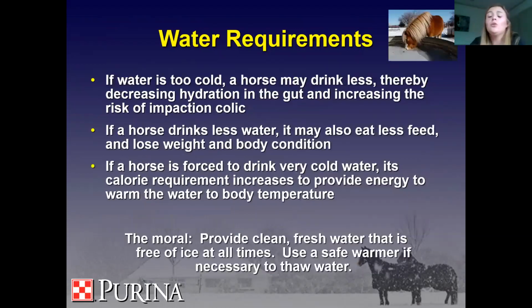If their water is too cold, our horses will drink less, thereby decreasing hydration in the gut and increasing the risk of impaction colic. So as you can see, a little horse in my top corner, his water is kind of frozen and he's digging for it. He's not going to be real keen on drinking a lot of water if it's real cold. So that's a concern we have to have, because then they're going to eat less or they're going to be dehydrated and we can have impaction colic.